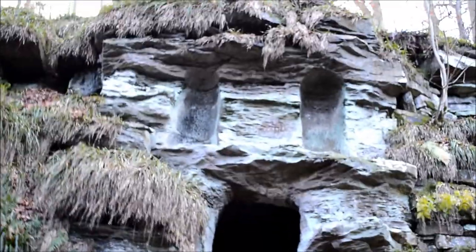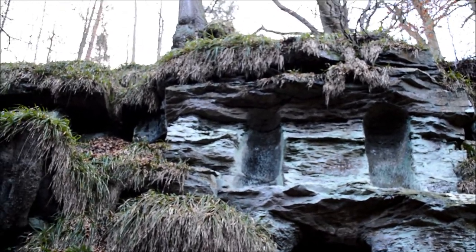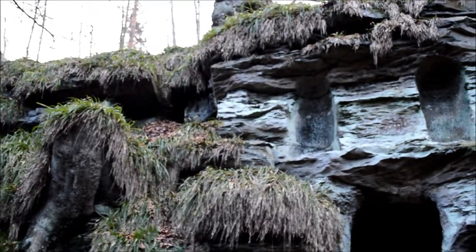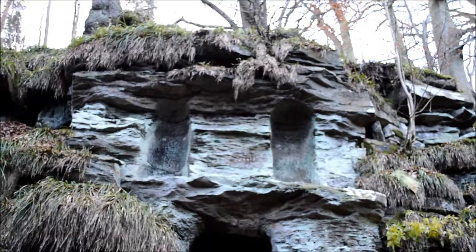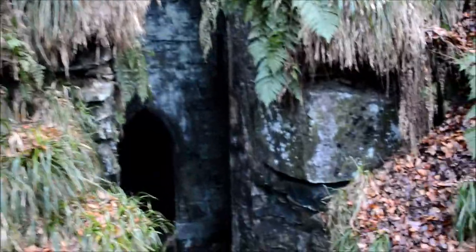Up there, you see two plinths. There used to be two statues, but they got stolen a long time ago. Used to be two statues in them plinths. Looking down. Steps leading in. It's not as bad as the Catrain hole the other week, so we'll have a look in here.